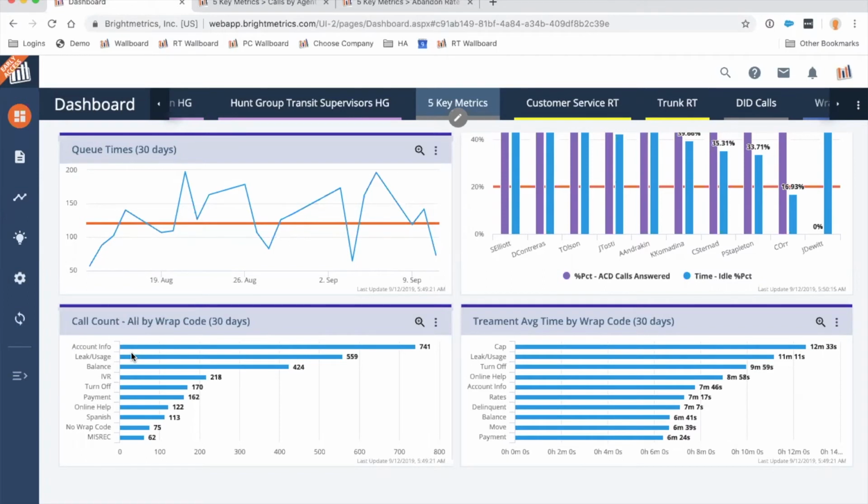If they could do that around account info very easily with that kind of a message, then they've done themselves a service and don't need to hire another person. So that's where the count comes in, is where are you potentially taking calls that you don't need to? How could you push those off to other avenues?